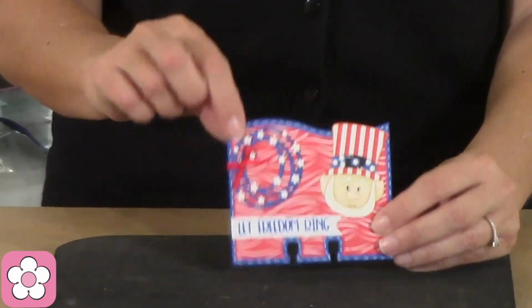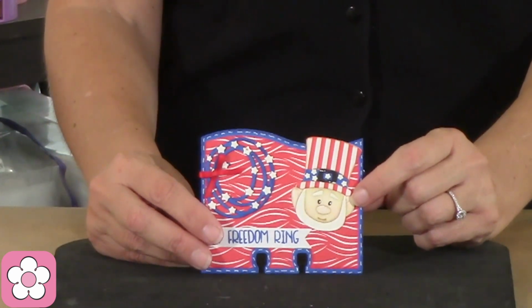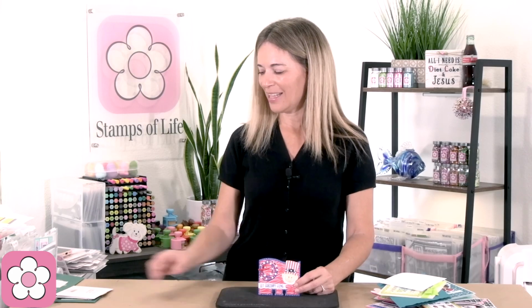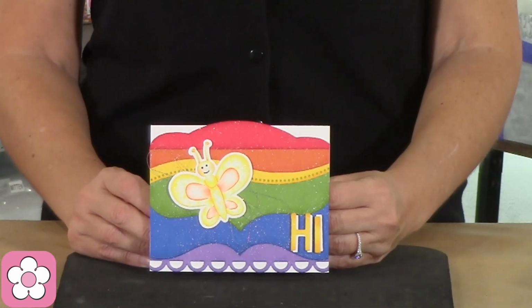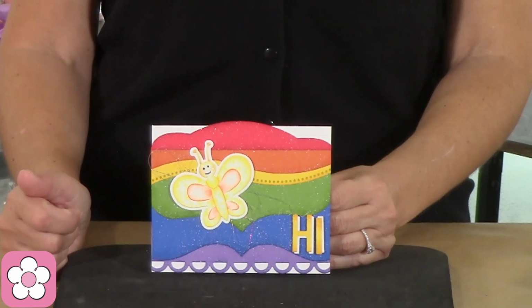I love this swish. It also has little pin dots up at the top, and this one, our Uncle Sam here, was created by using our leprechaun dies. Isn't that creative? Then, oh, our border dies. Let me just tell you, those border dies just knock your socks off, don't they? Yvette did a great job of showing all of them right there.